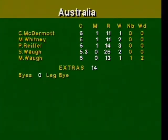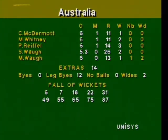It was a very, very tough match for batsmen, I can assure you. McDermott bowled well, 1 for 11. Whitney, 2 for 11. A significant performance from Paul Reiffel, 3 for 14 in 6 overs, and he moved the ball around off the seam, something that won't have been lost on the Australian selectors when they're thinking of young bowlers to go to England in '93.